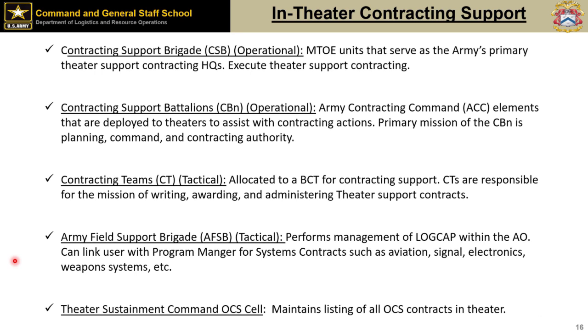The contracting officer, the KO, may not be there. They may be back in the States, but the field support brigade has people that can find out who that contracting officer and the COR for those contracts is, because the AFSB is responsible for those. And then link into the theater sustainment OCS cell, because they do their best to maintain visibility of all the contracts in the theater to make sure we're not duplicating and things like that. A lot of units to go to get help, because you don't know what you're doing, and that's fine. Go to these experts. They love to help you to make sure everybody's straight. It makes their life easier and everything's much better.